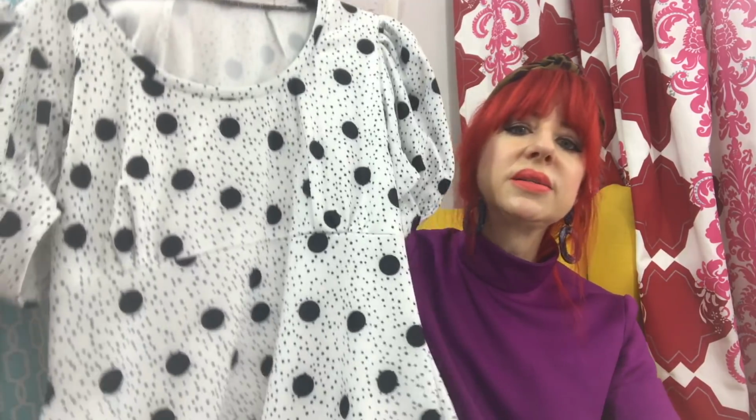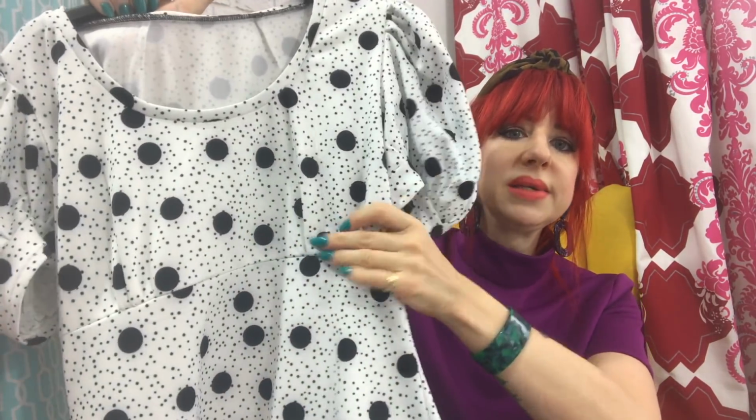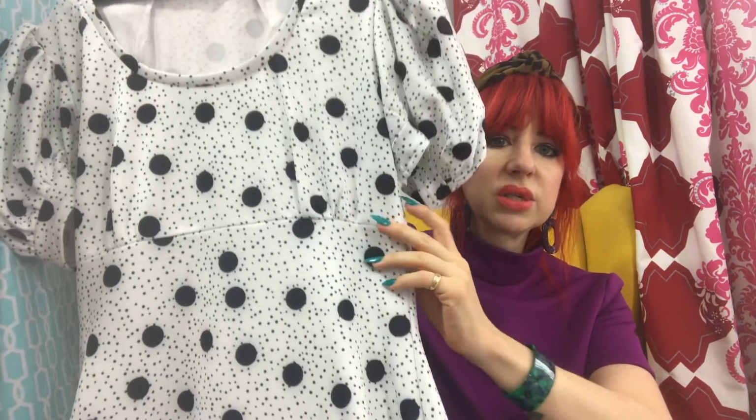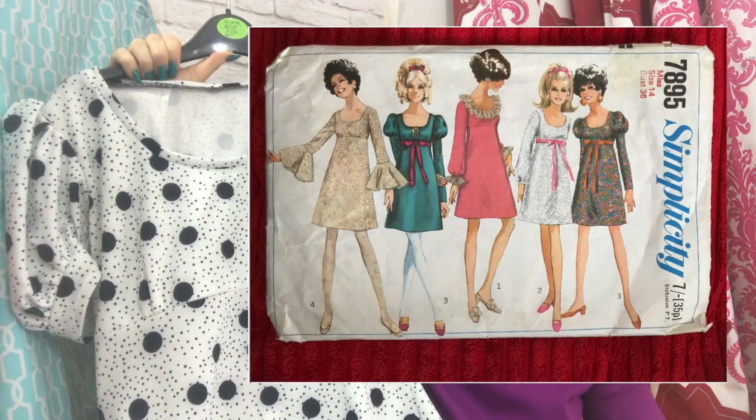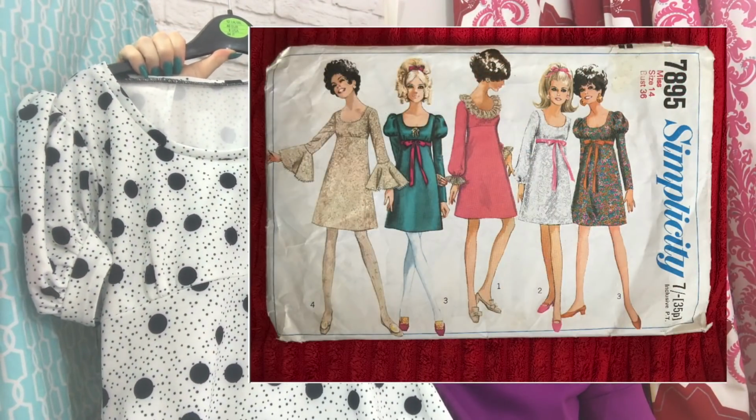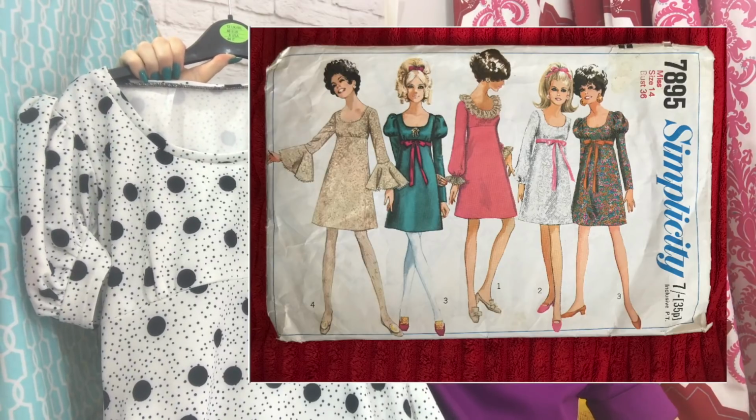So this was made in scuba from FC Fabrics. It's got a high empire waist, it's got gathers at the bust, and I really like it because it's fitted quite slim through here. It's from a vintage pattern that was originally made for wovens, but I adapted it for knits by reducing the size a bit and cutting the back pieces on the fold.